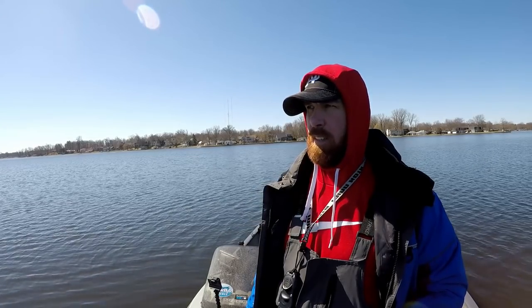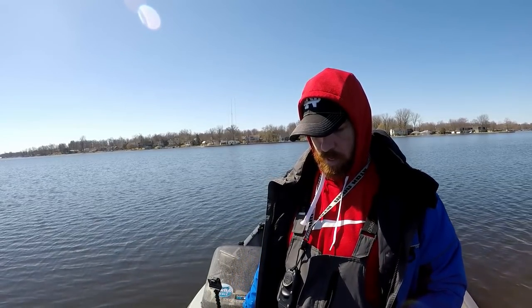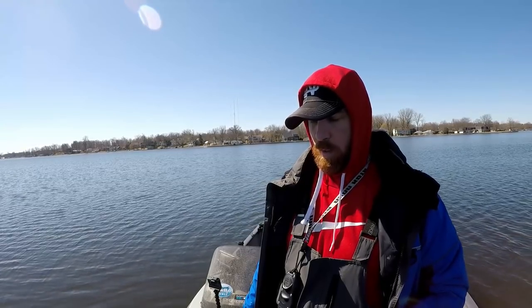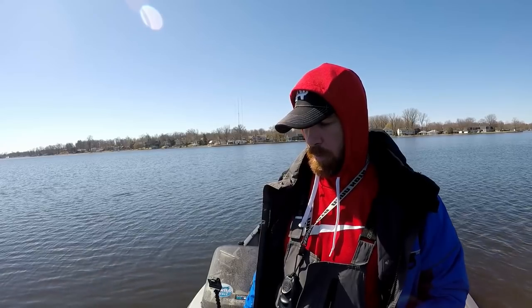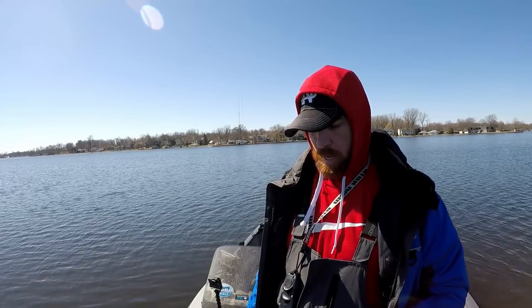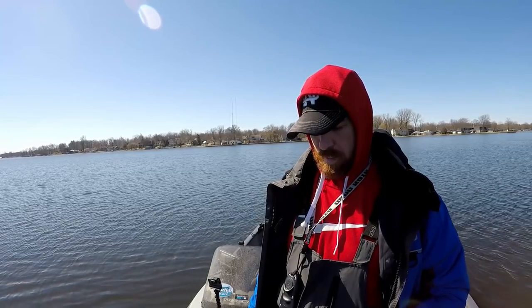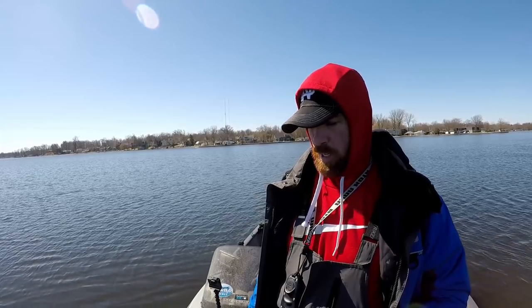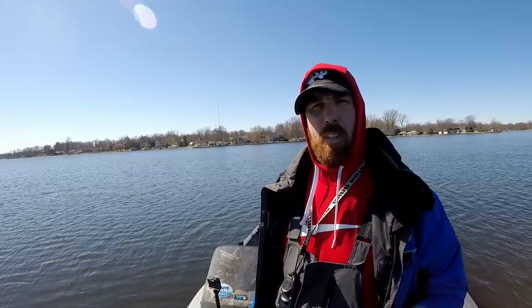So it's only my second time on this lake, and sorry, I got one down there hitting. It's only my second time on this lake. First time around wasn't so good. I hit it in midsummer. So I'm back again in the cold weather. You know, my favorite. And hopefully we can get something happening here. I'd like to put a good walleye in the boat to show you guys. So we'll see what happens. Thanks for joining.